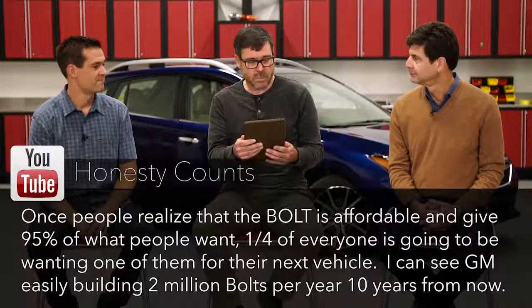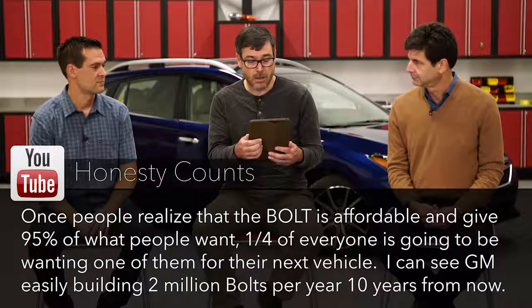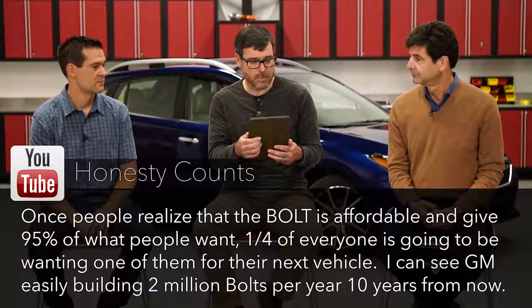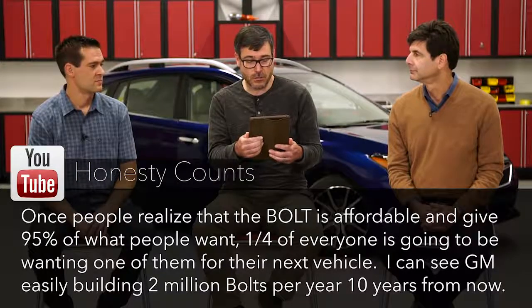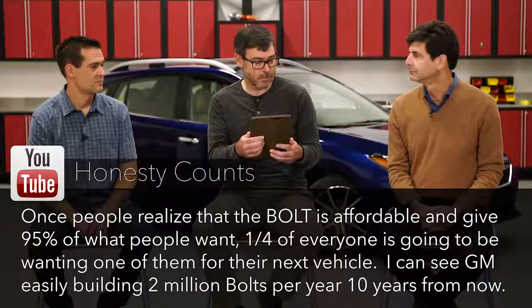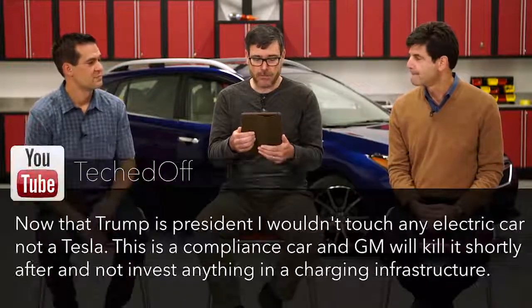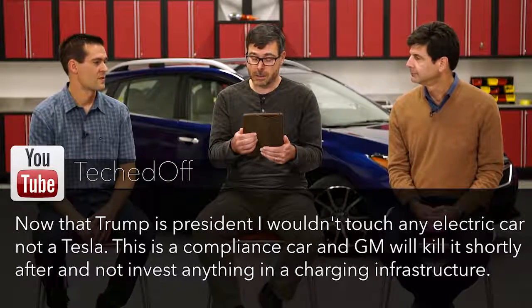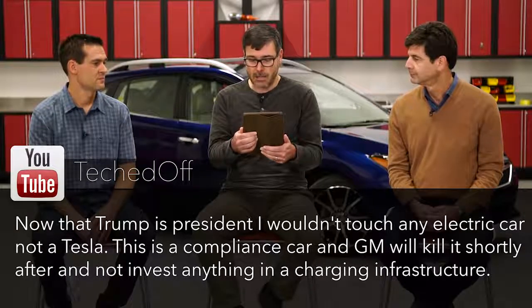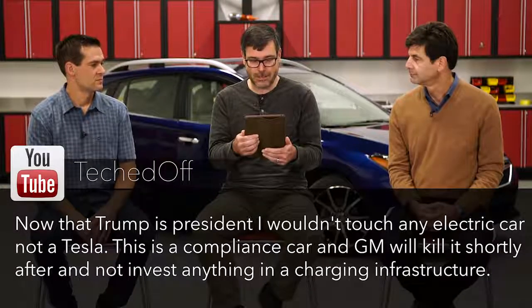Honesty Counts says, once people realize that the Bolt is affordable and gives 95% of what people want, a quarter of everyone is going to be wanting one of them for their next vehicle. I can see GM easily building 2 million Bolts per year 10 years from now. Okay, very keen on the Bolt. The other side, from Teched Off: now that Trump is president, I wouldn't touch any electric car, not even a Tesla. This is a compliance car and GM will kill it shortly after and not invest anything in a charging infrastructure.